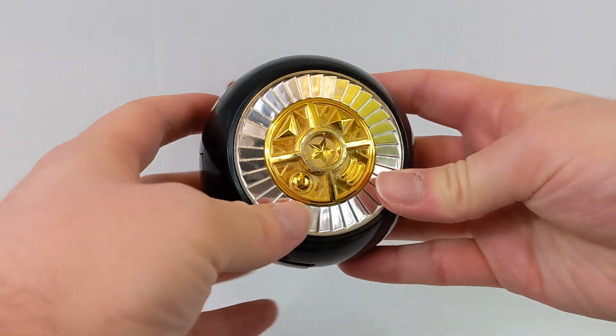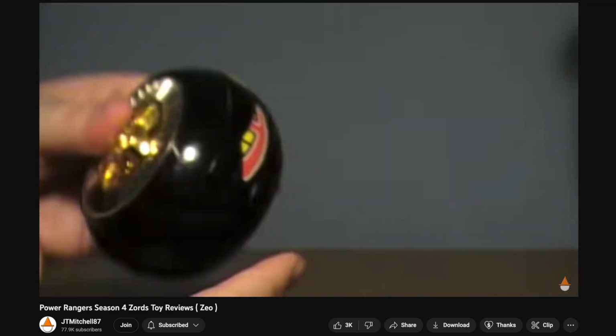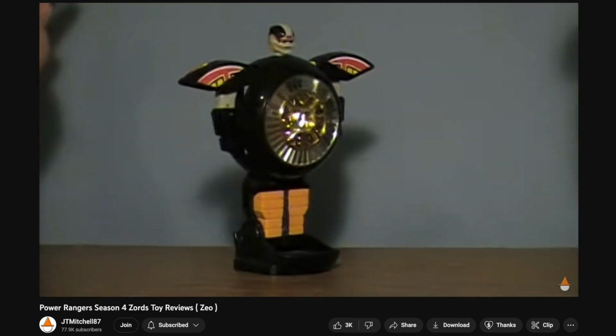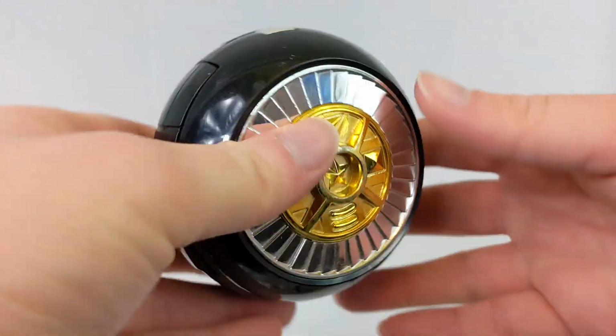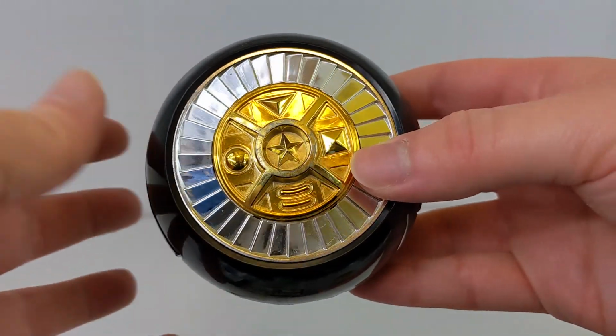I remember a lot of times I saw this in the very, very good videos from JT Mitchell here on YouTube that were the Power Rangers season Zord videos that went through everything from a season of Power Rangers Zord-wise. And I remember seeing the Warrior Wheel in that video and always thinking, what a fun little guy. And I see it on eBay a lot for pretty cheap, pretty good condition. There's really nothing you can lose with this guy, technically.